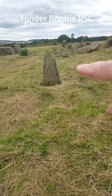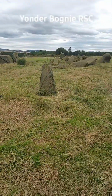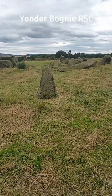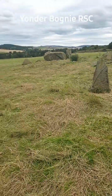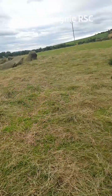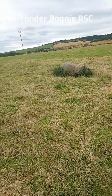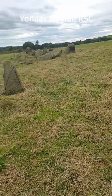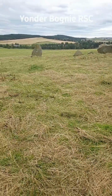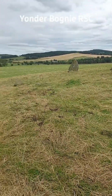So they went stone 6. Rather than renaming it like a centre circle, like the A's and the B's like they sometimes do, they went 1, 2, 3, 4, 5, 6, and then straight across to 7, which is fallen, which seems a bit odd to me. It seems logical to me that the circumference comes round.